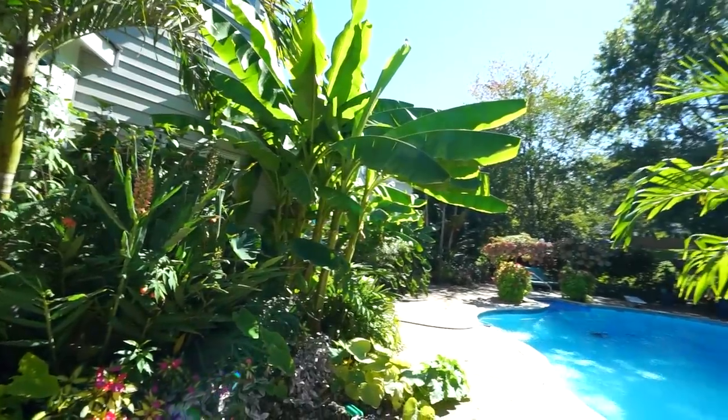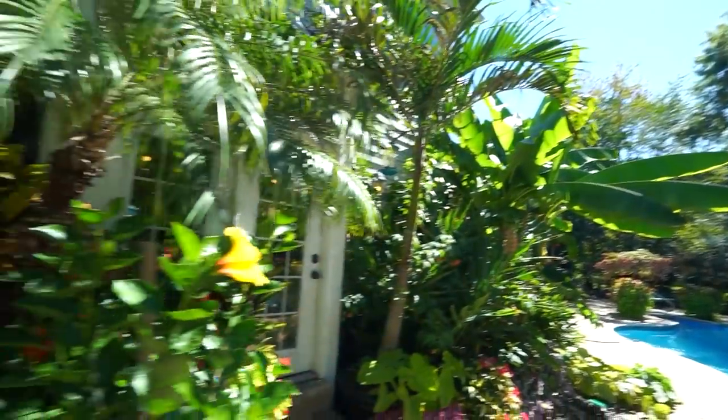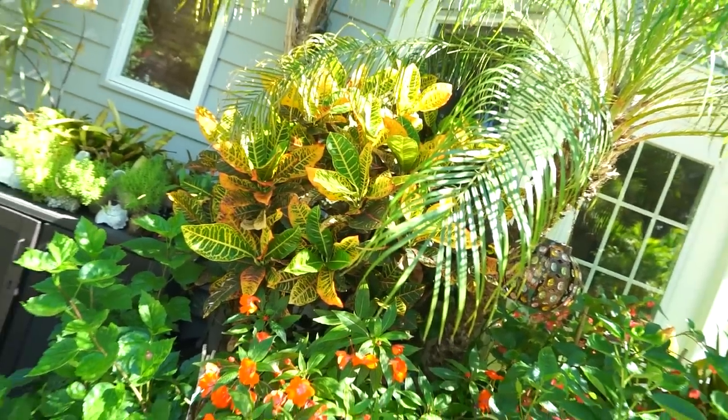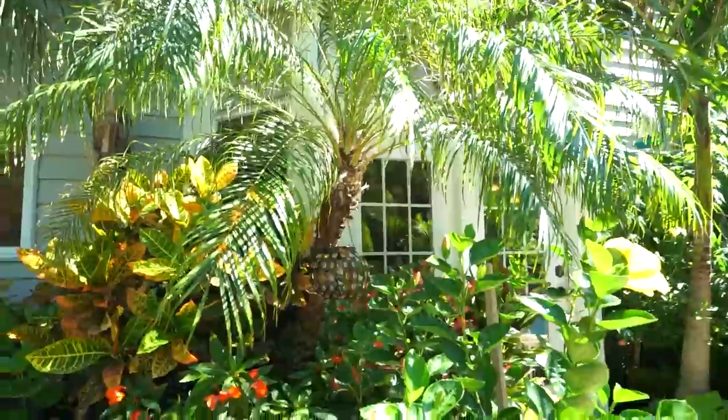I do kind of miss having the croton over here, but I still think it looks nice. I love that Adonidia palm, so I would say it's worth the change. The croton has been doing great. So even though it's not in its usual spot, still getting plenty of growth out of it. Seemingly happy, same thing with the pygmy date palm.